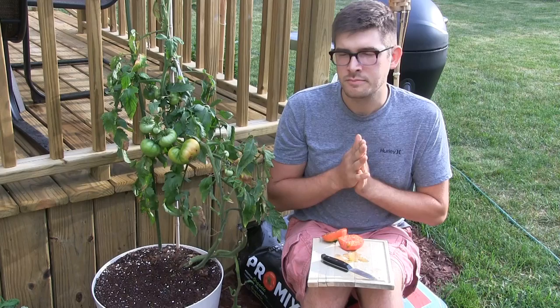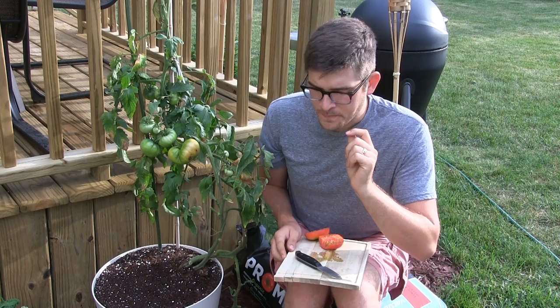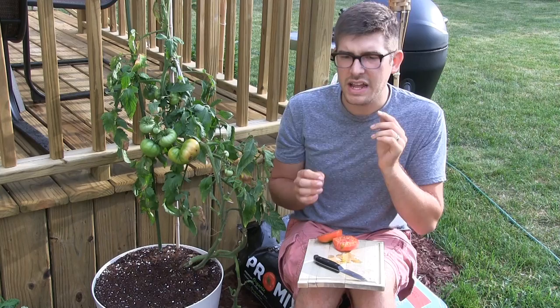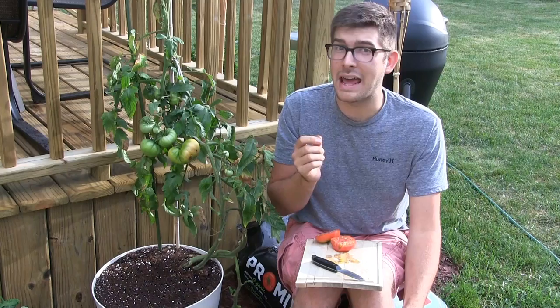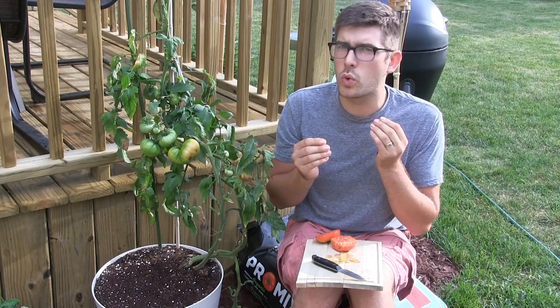Okay, the texture is a little strange. The texture is slightly mealy. It's not like it's grainy. It's creamy, but it's almost as if you're biting into, how do I describe this texture? Maybe like a slightly overripe cantaloupe. It is slightly mealy, not quite like what I consider grainy.